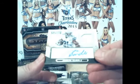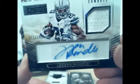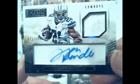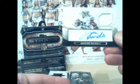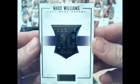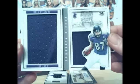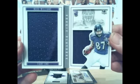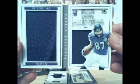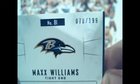Got an auto, Joseph Randall for the Cowboys. Patch, numbered 13 out of 199. Joseph Randall, auto. And our booklet is a silver Max Williams for the Baltimore Ravens. No autograph, but got a nice jumbo patch on the left side. Shadow box and a solid patch on the other side. And this one is numbered 78 out of 199.